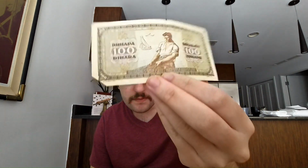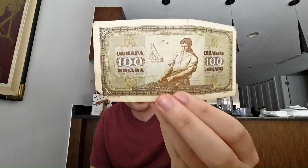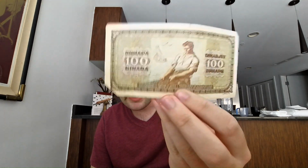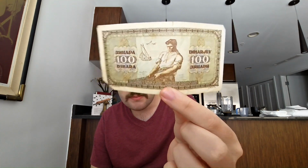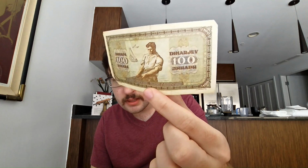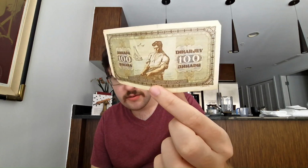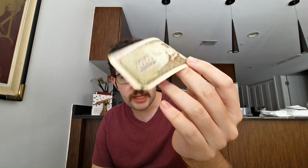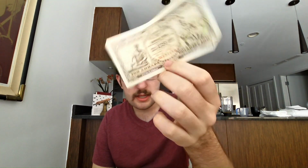We have, around the edge here, Macedonia, Crna Gora, which is better known by outsiders like us as Montenegro, Serbia, Croatia, Slovenia, and Bosnia and Herzegovina, which interestingly appears to be written in Serbian rather than Bosnian. So it looks like Bosnian as a language wasn't getting much recognition here on the back. We can see a little fisherman guy.